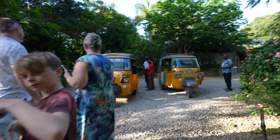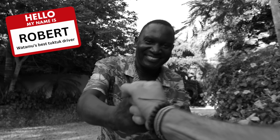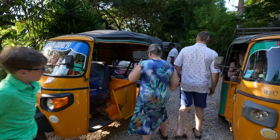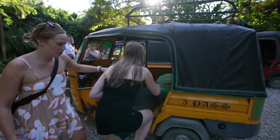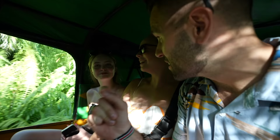Time to head to one of our favorite restaurants here in Kenya, and the family is very excited because we are going there in style with Tuk Tuk. All aboard. Robert! Long time no see, my friend. How are you? Welcome. Good, thank you. Take your Tuk Tuk. Trust me, Annalise, you haven't been to Kenya if you didn't do a Tuk Tuk ride, so welcome.